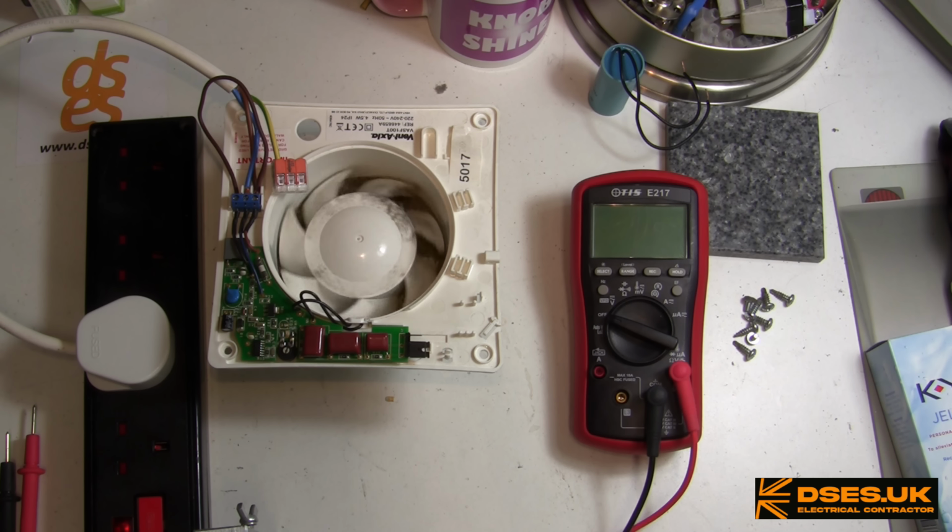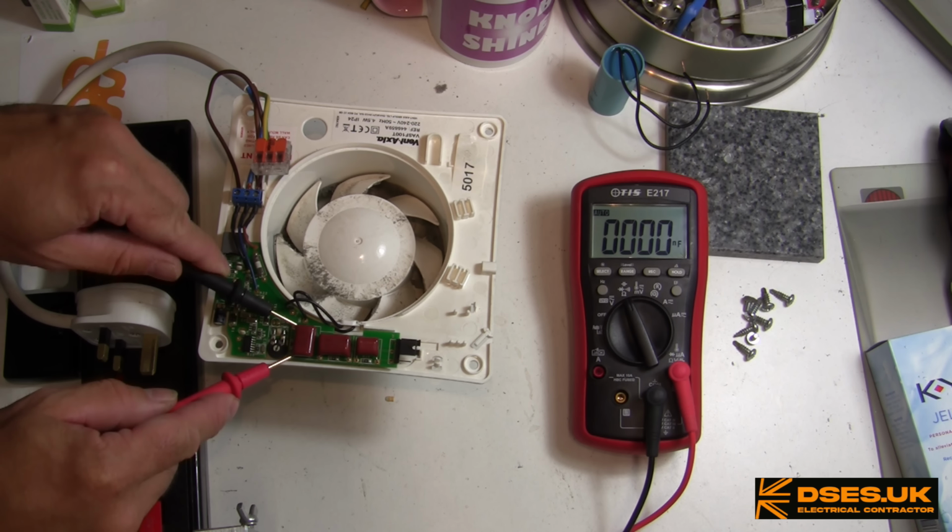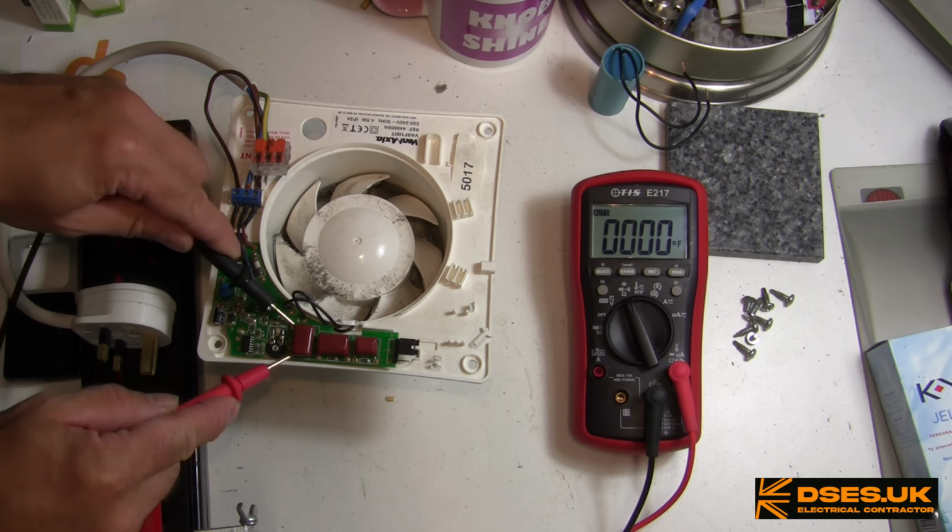Let's see what we can see with my TIS E217. This capacitor, which is working, is marked as 824, so that's what, 0.82 microfarads, 820 nanofarads. Well, let's see. That seems to check out. This smaller cap, which may be bad, is marked 474, so 470 nanofarads. Let's give that one a whirl.